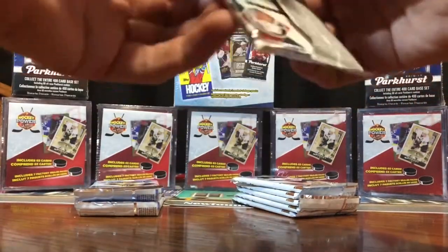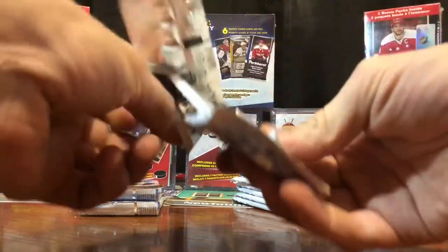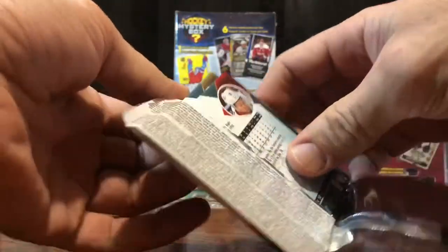This could be a lucky team, man. A hot team. Say how you like me now, team, right? That's what the quarantine could have been. Anyway, here we go. Just gotta get this corner over here.